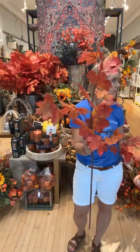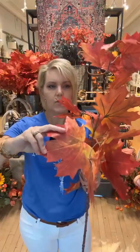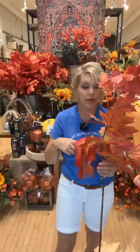Okay, wait. The maple leaf spray. Did you say a color? It's called Burgundy Rust. Burgundy Rust? It's really nice. It's got a nice wash to the leaf that looks very natural. It's a fabric leaf and it is outdoor safe.